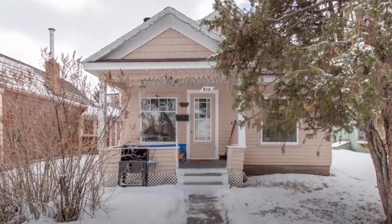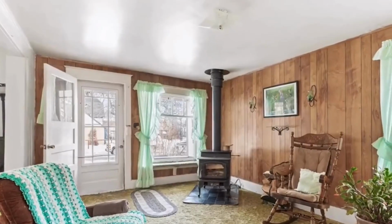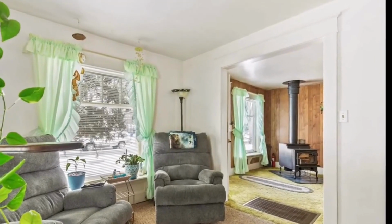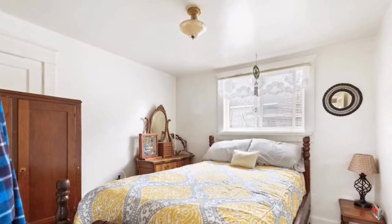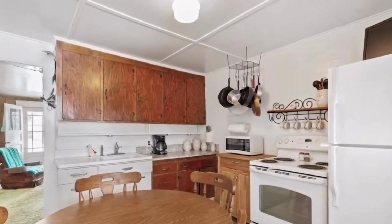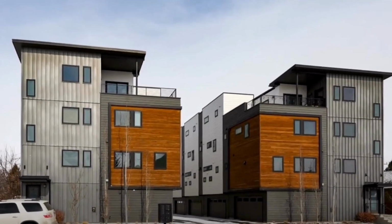So let's take a look inside a few of these different types of properties. The first one we'll take a look at is one of these kind of ski bungalows. I consider this one to be pretty typical of the ones around the area. As you can see, it's pretty small and quaint. The ceiling heights are usually only 7, maybe 8 feet tall. The layout is typically the same as you see here. The kitchens are usually small. These older homes don't have more of your contemporary appliances unless it's been updated, whereas you can see this one has not. So let's check out another property.